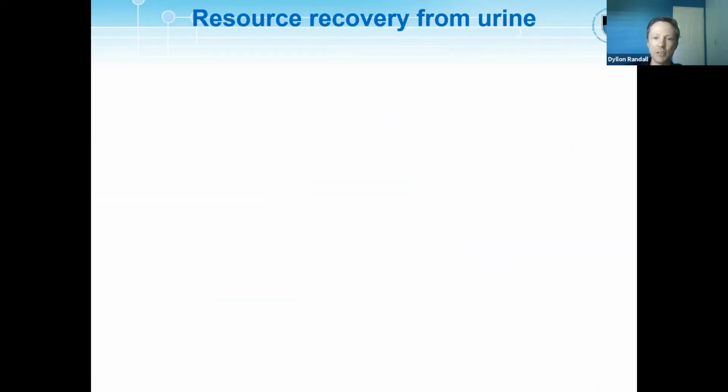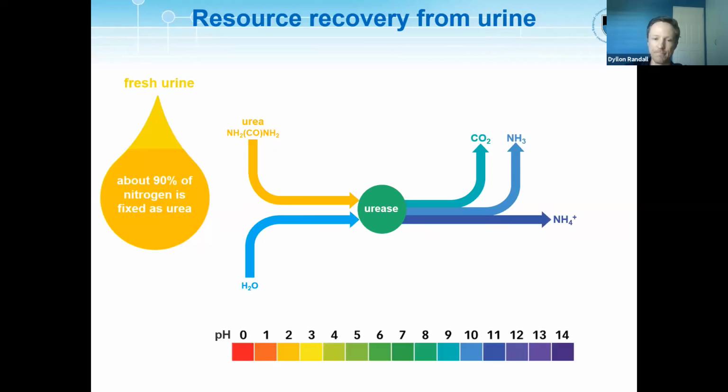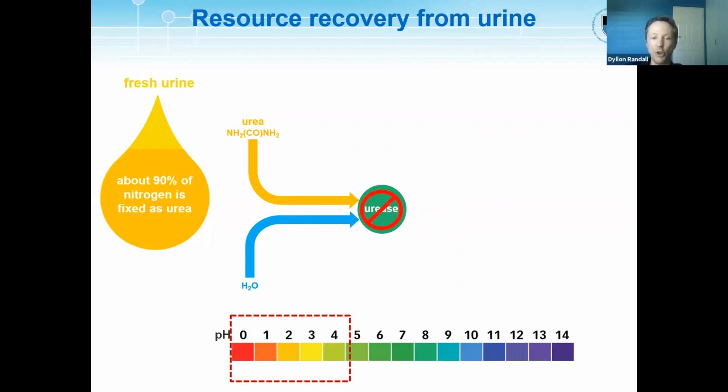Now, when we look at urine, we have to focus on the fact that there's a substantial amount of resources in it, and predominantly the fact that there's 90% of the nitrogen, which is fixed as urea. Now, this urea degrades in the presence of an enzyme called urease and produces CO2, ammonia, or ammonium, depending on the pH of the solution. Now, you can prevent this reaction from occurring by operating at a low pH. And we recently found that you can also do this by operating at a high pH.